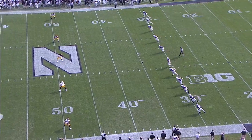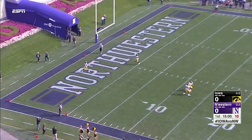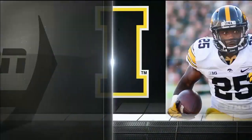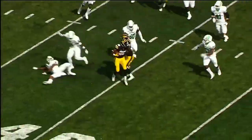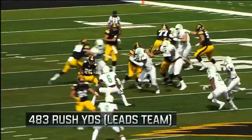Not play 70 tackles, 20 plus more than anybody else. Iowa gets it first, and we will see the sophomore quarterback Nate Stanley, but his key behind him is Akrum Wadley. 7 total touchdowns to lead the team, 483 rushing yards, and one of the keys for Iowa is to keep him from overloading himself in terms of usage.